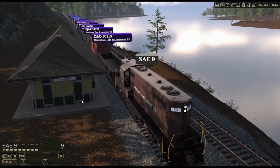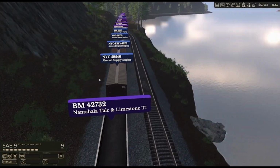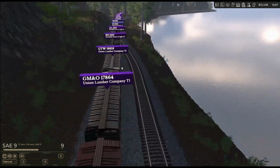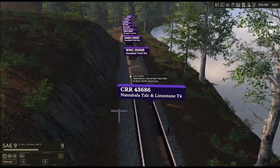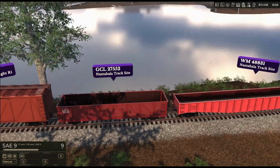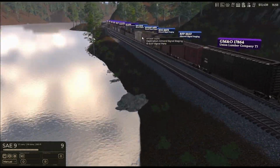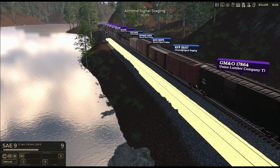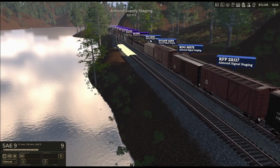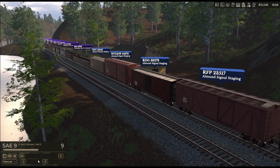All right, let's see. Where are the Almond cars? There they are. 4 of them right there. Yep, that's it. Okay. Cool. Do I need to change the order that they're in? Ah, we don't. How nice. We'll count our blessings on that one.